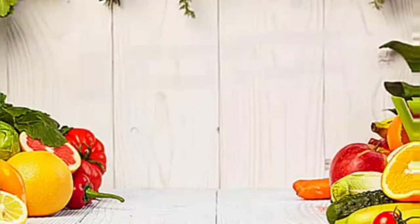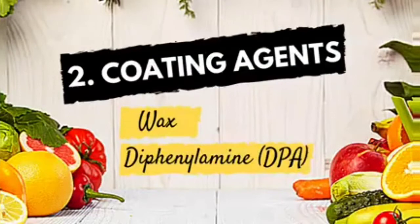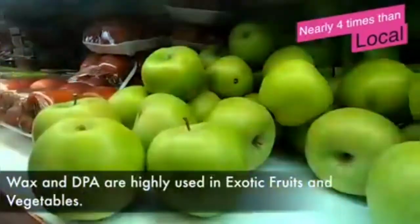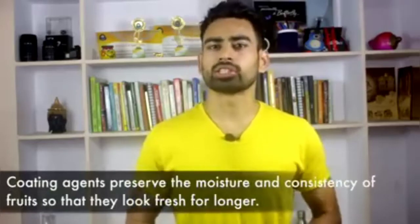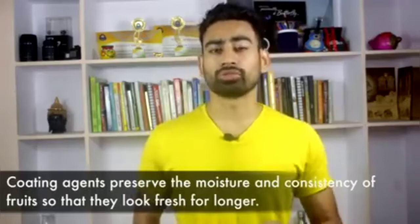Secondly, coating agents like wax and DPA are used mostly on fruits like apples, grapes, and almost every exotic fruit which travels the 7 seas to reach your doorstep. The purpose of doing this is to preserve the moisture and the consistency of the fruits during cold storage and transportation so that they look fresh on the shelf.